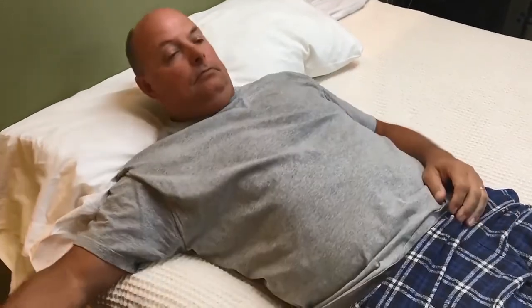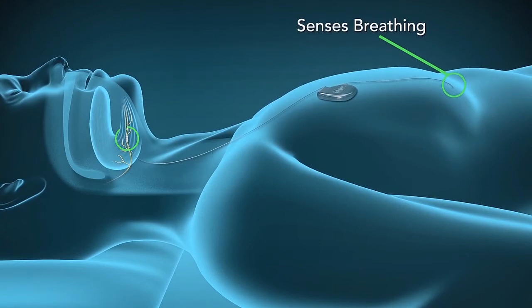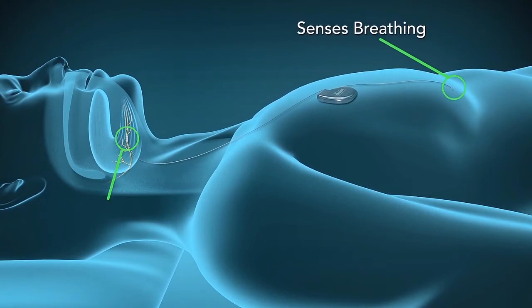So he's going to take the device out. He's ready to go to sleep. He's going to place it over his chest and push a button. And let's pause it right here, please. Thank you. Now, a word about the device.